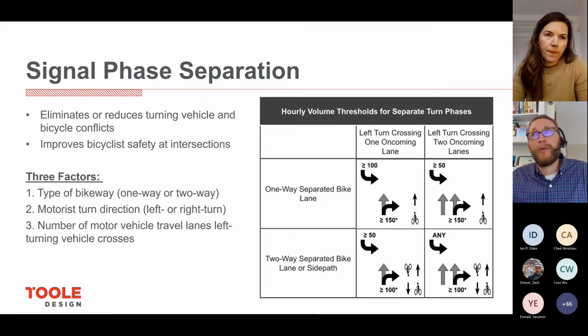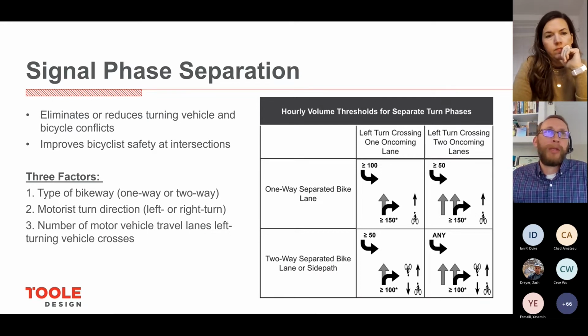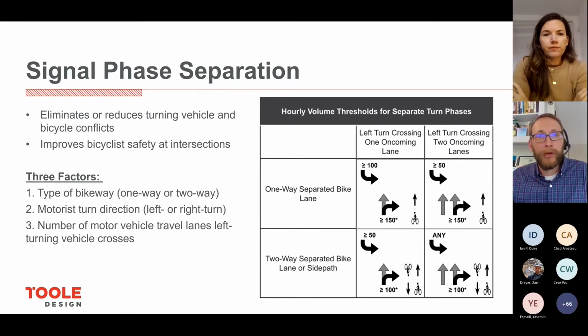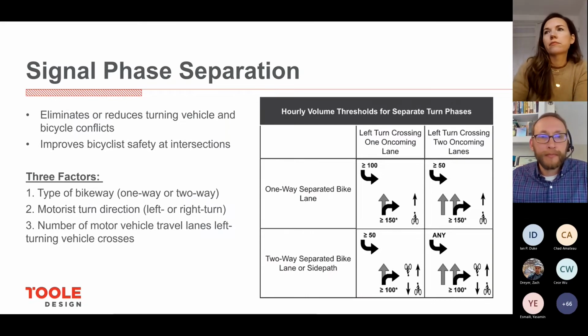So the table on the right here is showing hourly thresholds for turning motorists, and then what configuration of bike lane you have, what might those volumes of turning motorists be, where you really need to consider phase separation, and in what conditions it might be okay to allow them to move concurrent. And this is also in your checklist, and we'll walk through this in the next section of our presentation.